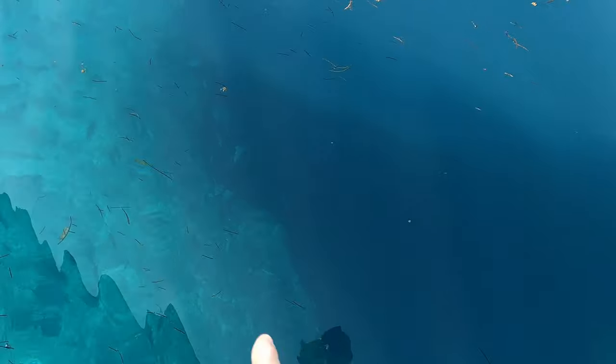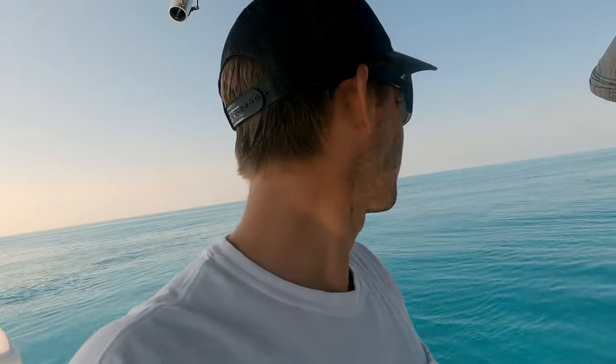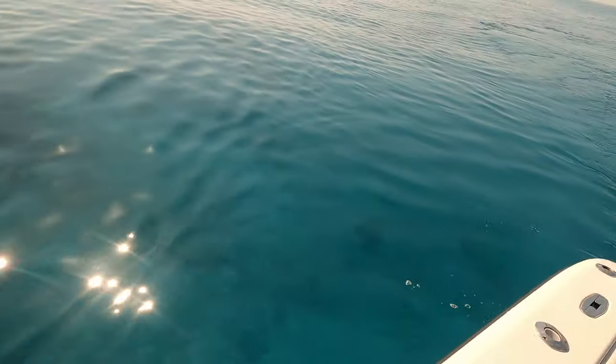So right there, that's the line. There it's like 20 foot. Here it's like 100. So check this out. We're just running and Dylan goes, yo, look at this ledge. The most perfect little circle ledge like that, dude, in the middle of the bank.